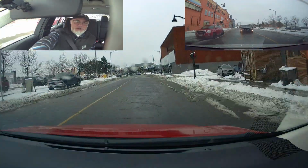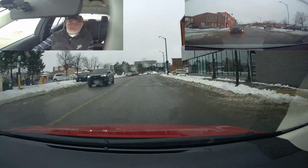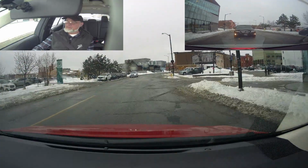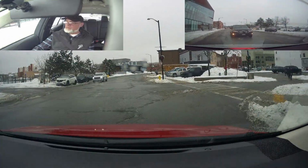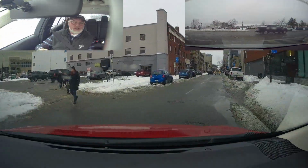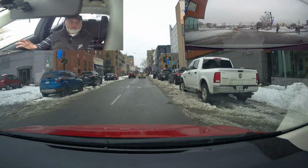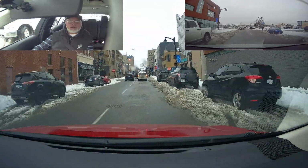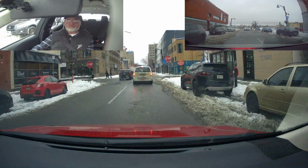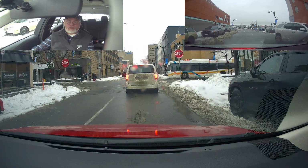Where that car just turned, we're going to make a right turn there. The first thing to notice about a one-way street is the way the cars are parked on each side of the road. Another clue is the color of the line is white, not yellow. That divides traffic going in the same direction.